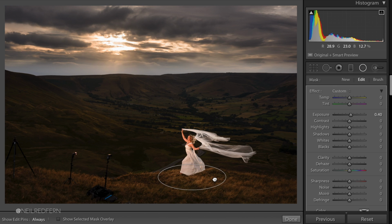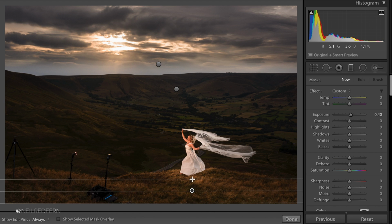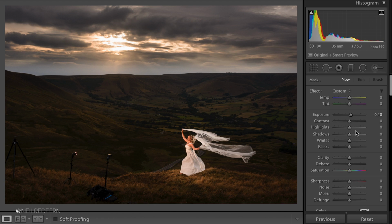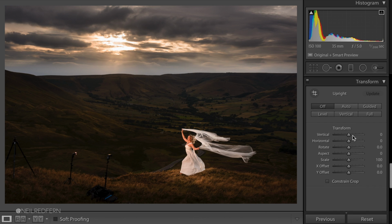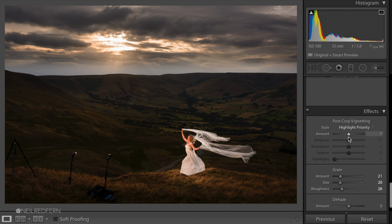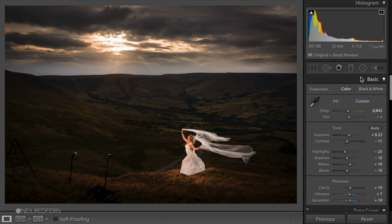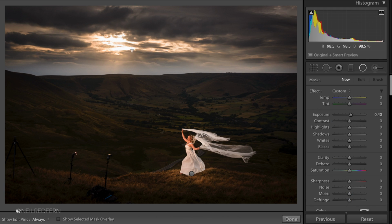As I wanted to make it look as though the sun was lighting Beth up, I then used a radial tool to increase the exposure slightly of the grass which Beth was stood on. I then used another graduated filter to darken the bottom of the image slightly. I'm not always a fan of vignettes, but on certain images, such as this one, a subtle vignette can work well. So I use a vignette tool here just to bring down the exposure of the edges of the frame.